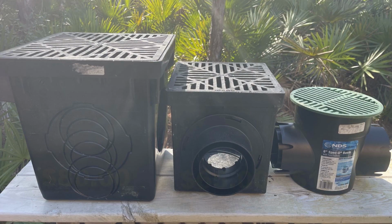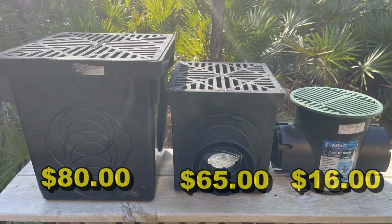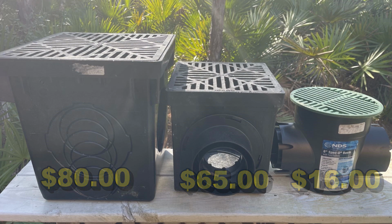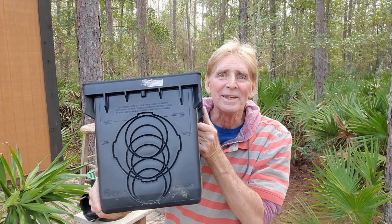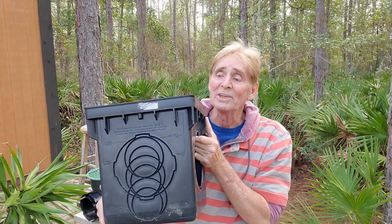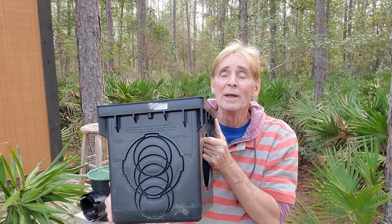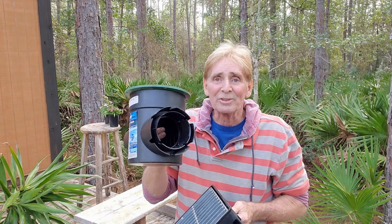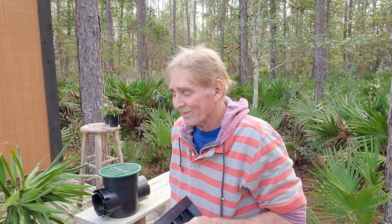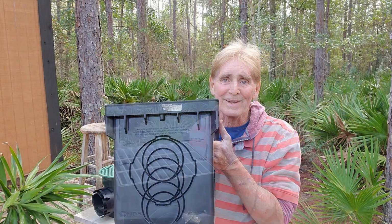But remember, it's not the size of the catch basin that makes it work better. It is the outlet, the discharge portion of that catch basin, that makes it function better or worse. These are all exactly the same, 3.5 inches. So what they've done is they've redesigned the 12 by 12 to actually accept 4-inch pipe. Let's take a look at what they did. NDS must have seen my video. It has nearly 2 million views talking about how there's no difference between this little 6x6 catch basin and the 12 by 12 catch basin.